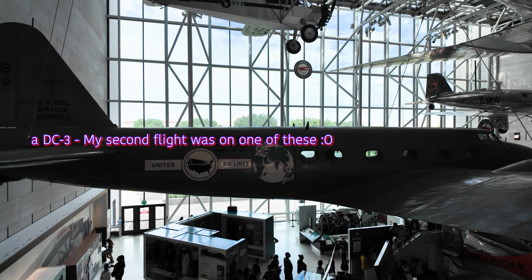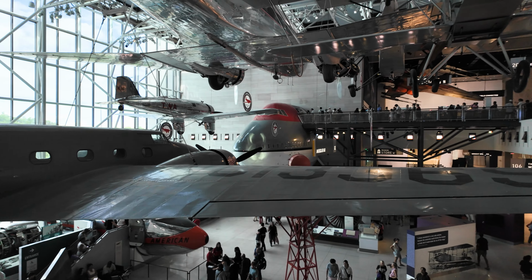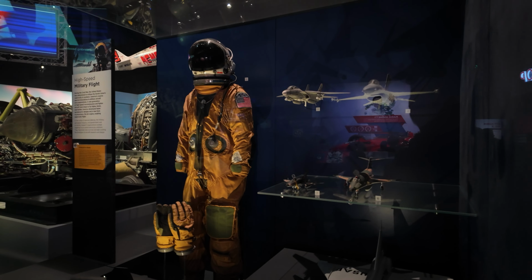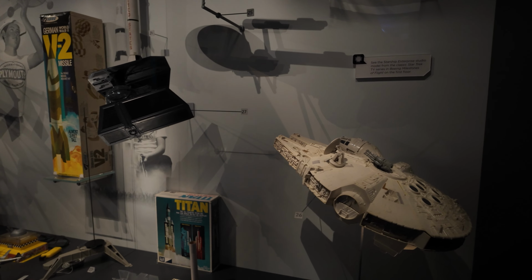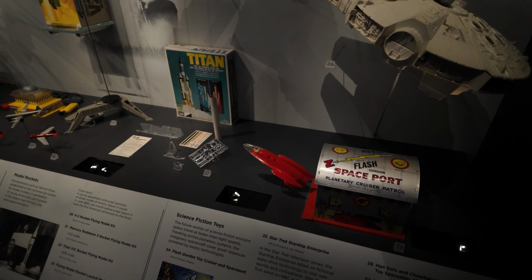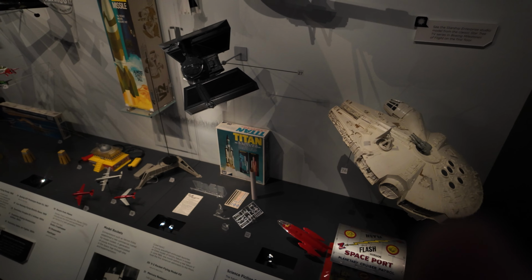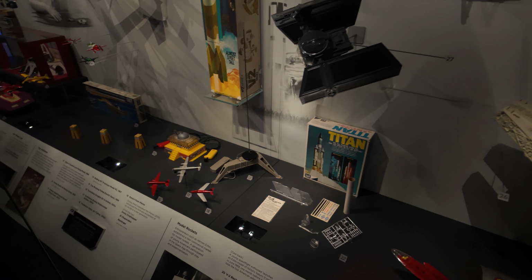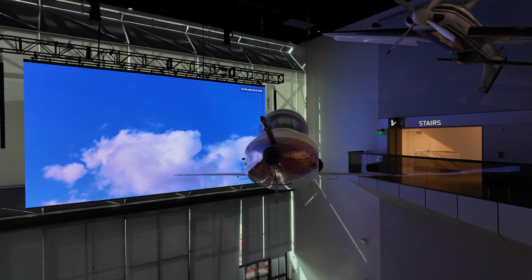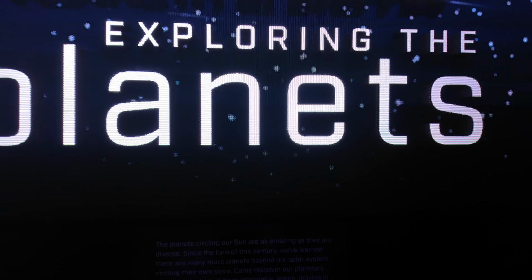There we go. We got a space Flash Gordon spaceport. Evil Knievel! Awful Knievel. The Kenneth C. Griffin Explore the Planets.